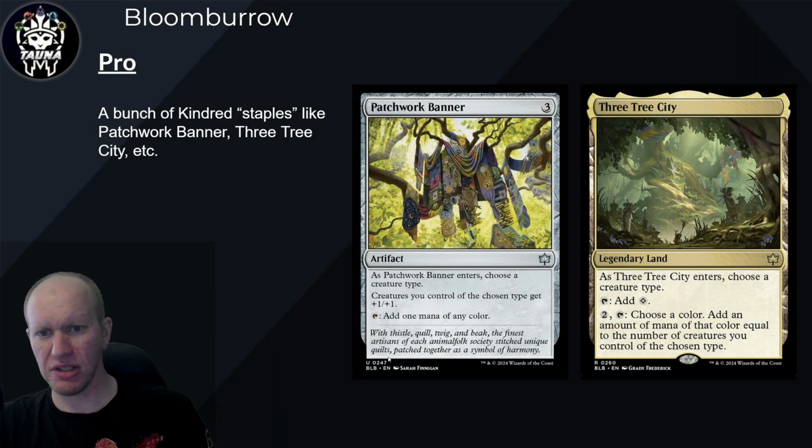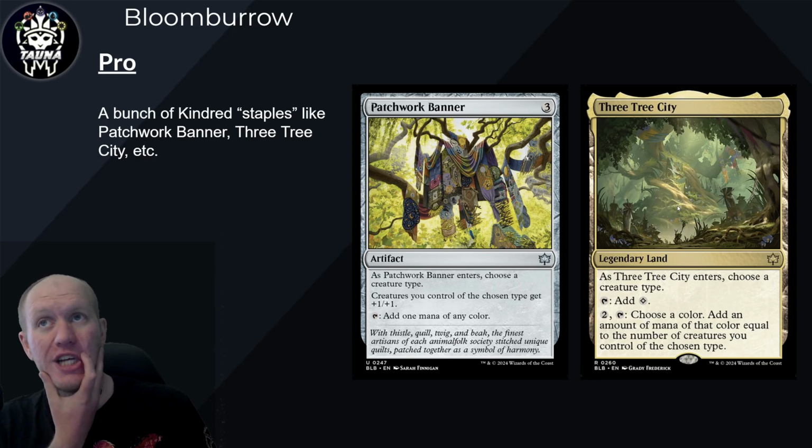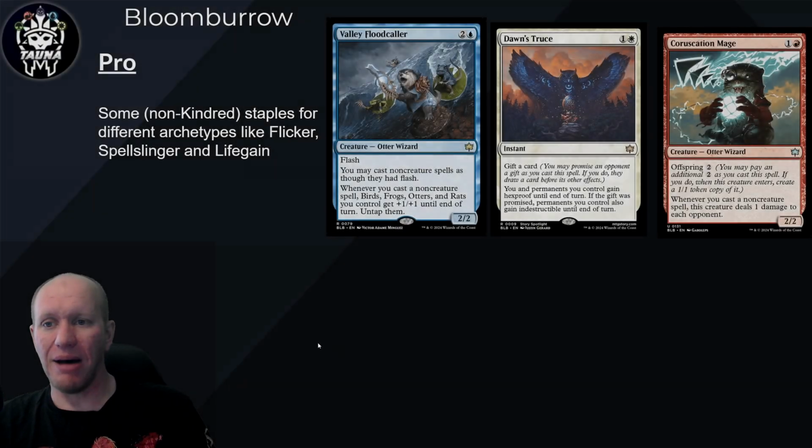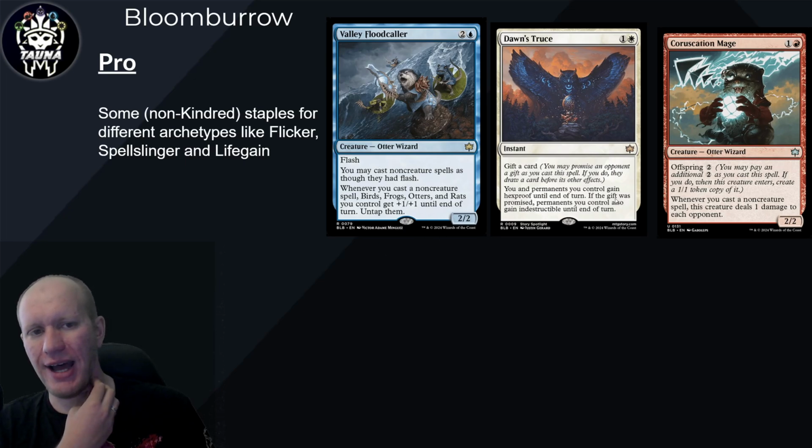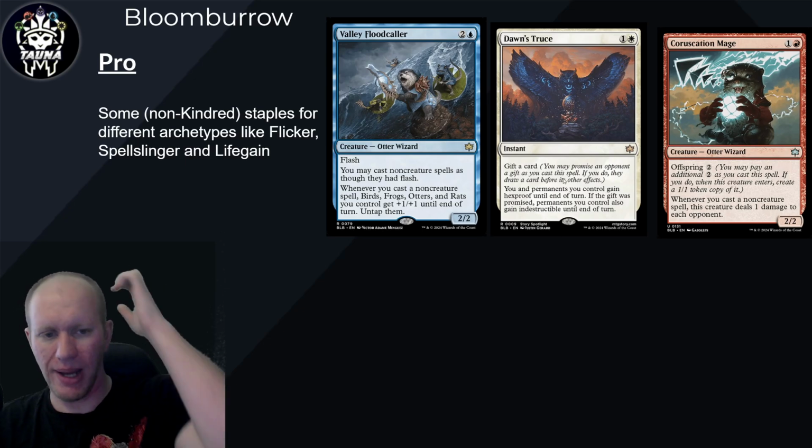There's a bunch of Kindred staples as well. So if you're building a Kindred / tribal deck, you've got Patchwork Banner, you've got Three Tree City and stuff, just really strong things within that. Like this is within my Voja deck because I'm going to create 1 million mana with my elves. We've got some non-Kindred staples as well. So Valley Floodcaller, give all your non-creature spells flash. Dawn's Truce, boom, now you've got hexproof.